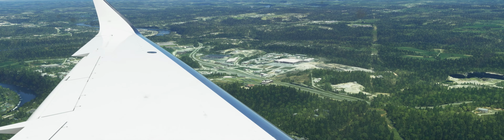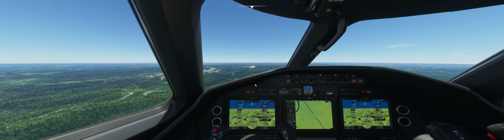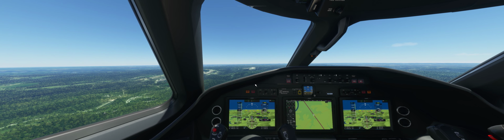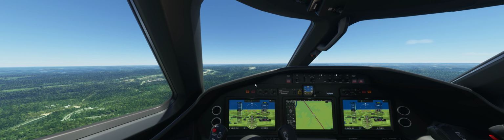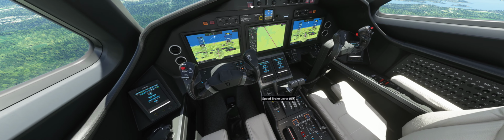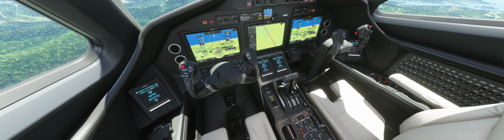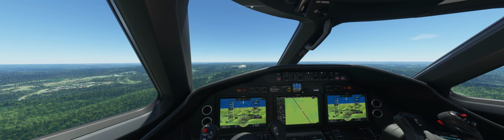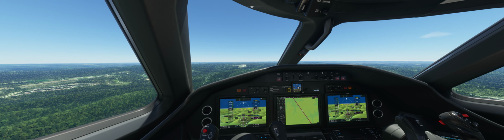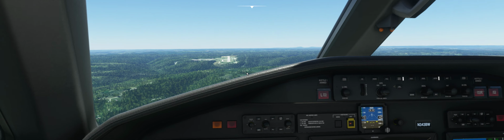Beautiful. Look at the trees, the water. Oh, my goodness. What a gorgeous day. Our speed dropped a little bit, but it's compensating, getting us back to our approach speed, 141. Let's go ahead and disconnect the auto throttle. Have to use the keyboard. Sometimes my mapped button doesn't work. Anyway, we're 141, 2 mile final. Right on the glide path, perfectly established.